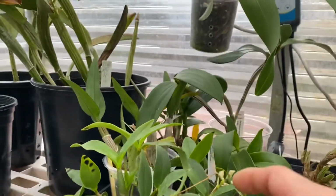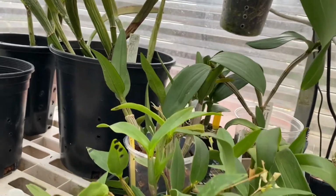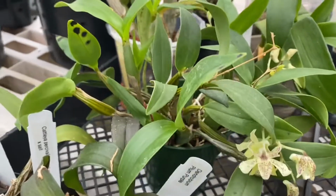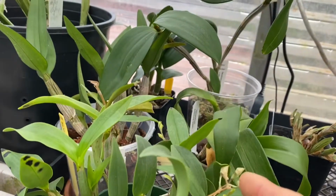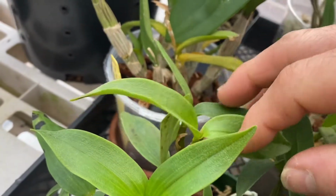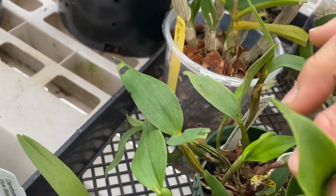Dendrobium microchip this year had a lot of light, a little bit of a burn, but it's okay. It ended up with one spike, two spikes, three, four, there are more, where are they?